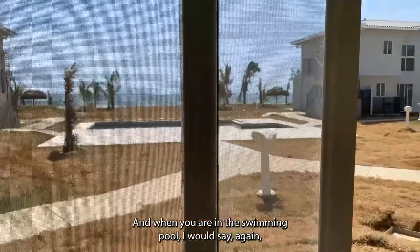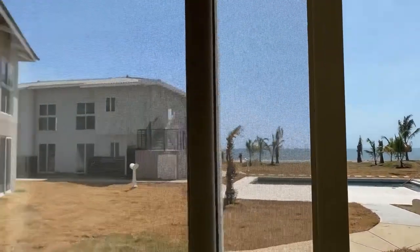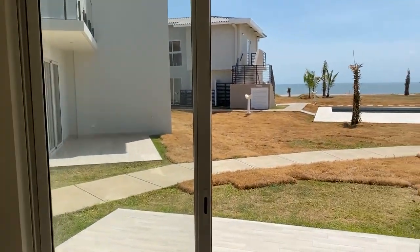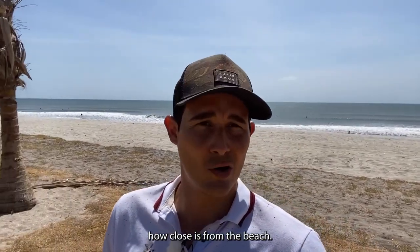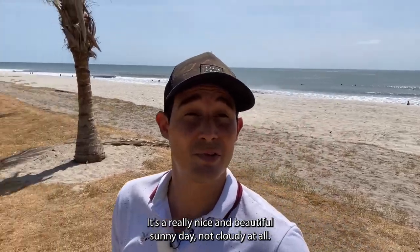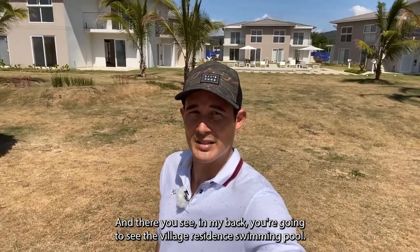When you are in the swimming pool, I would say again that it's quite easy to go to the beach. It's just in front, really nice. Let's go to the swimming pool and let's go to the beach. Just amazing when you are here at the villa residence, how close it is to the beach. If you look behind me, there are a lot of surfers now in the water, a lot of them. It's a really nice, beautiful, sunny day, not cloudy at all. And in my back you can see the villa residence and the swimming pool.